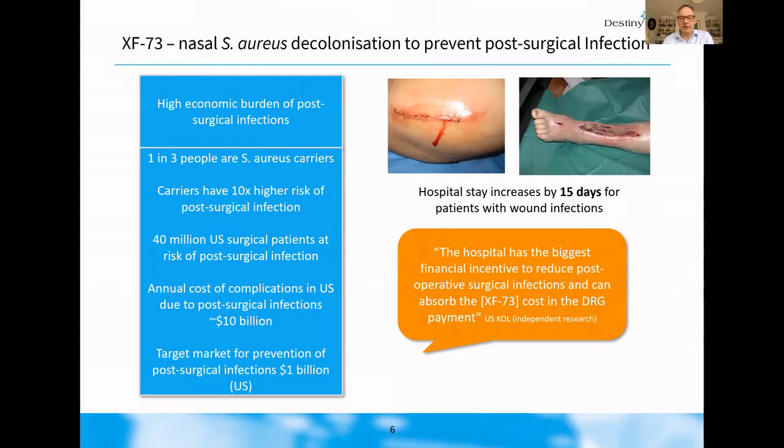And this is a significant clinical need, and it also adds up to being a very attractive commercial market. And we can see peak sales, if we're successful in our markets, of $1 billion. So we believe a genuine blockbuster opportunity.